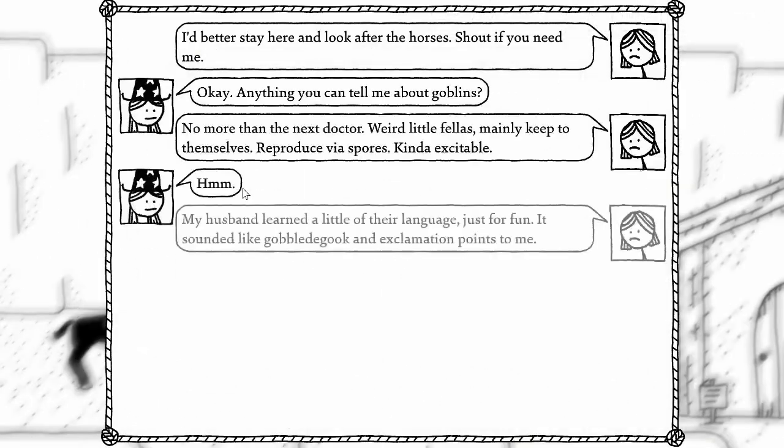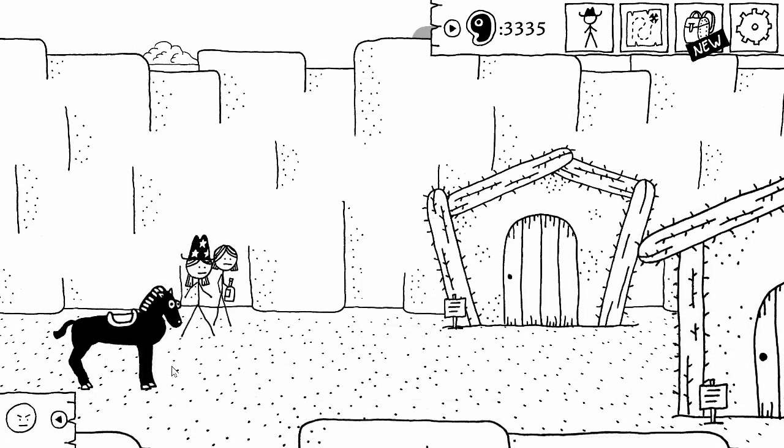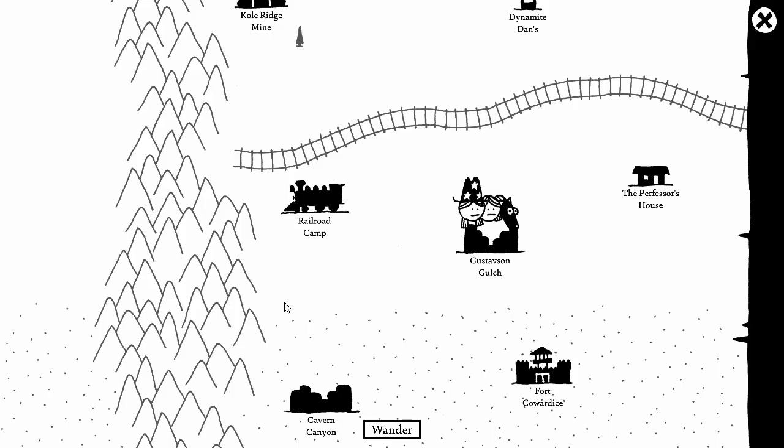Better stay here and look after the horse. Shout if you need me. Okay, anything you can tell me about goblins? No more than the next doctor. Weird little fellas. Mainly keeping to themselves, reproduce via spores. Kind of excitable. My husband learned a little in their language just for fun. It sounded like gobbledygook and exclamation points to me. Okay. Alrighty.